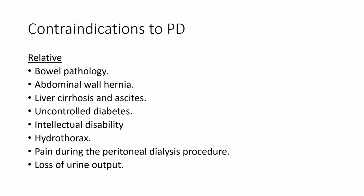And finally, loss of urine output occurs in most dialysis patients over time, and peritoneal dialysis is more dependent than hemodialysis on something called residual renal function. Basically, if you're always making some urine, that assists a lot in volume control as well as clearance of the blood, even if it's only 5%. But if you do 5%, 7 days a week, that's a lot of added clearance.